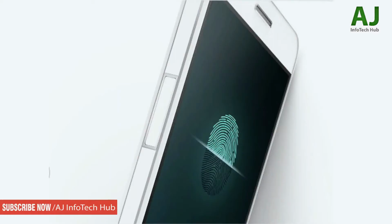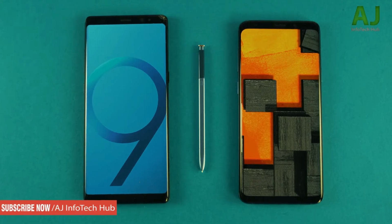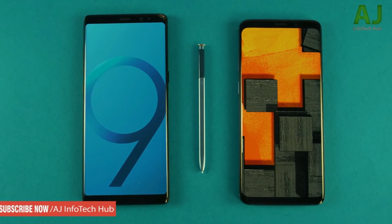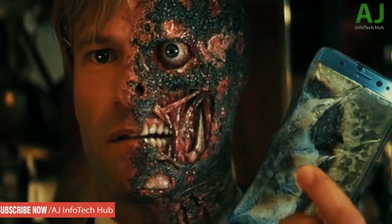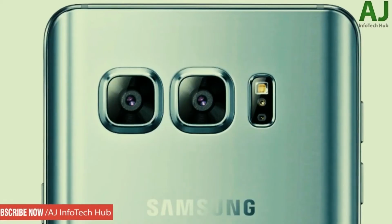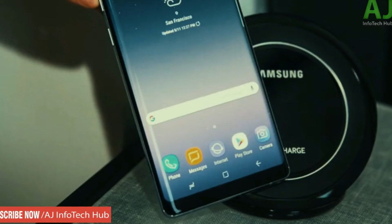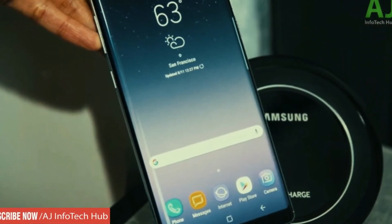He has further confirmed the fingerprint scanner will be on the side. Samsung is doing this because they want the base model of the Galaxy S10 to look similar to the bigger models, because Samsung might be merging the Note and S lineup together in one. The last time we heard news like this was back when the Note 7 exploded, and we all speculated that Samsung might be bringing the Note lineup into the S lineup, introducing it as a new product entirely.